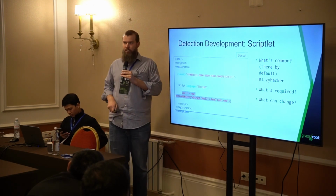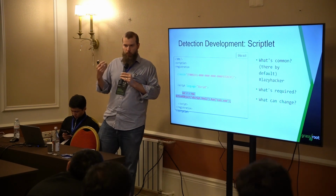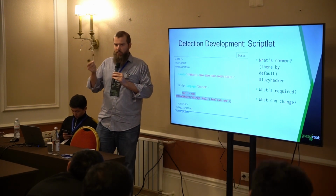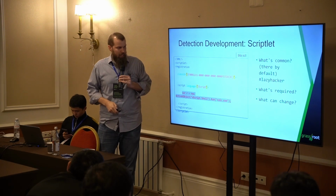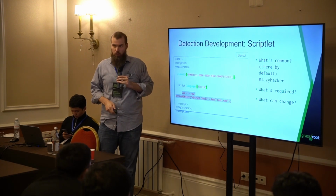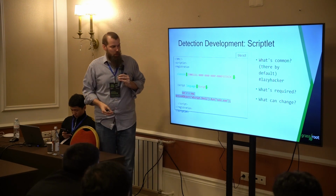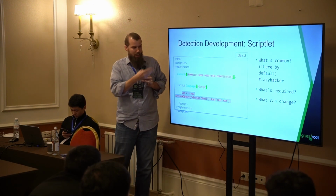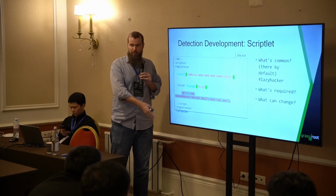Next, what can change? So again, just like with the arguments, we remove the things we don't need, but what are things we can actually change? They are still required, but we can make it look different. First thing is all these double quotes can be single quotes. And again, we're getting into XML level stuff. And so this is beyond, scriptlet is a subset of XML. So any kind of XML tricks you can think of, can you apply those here? Yep.